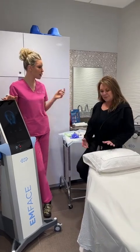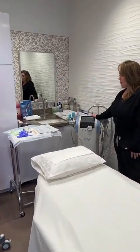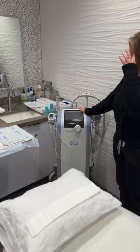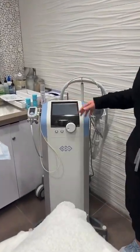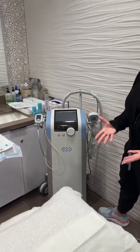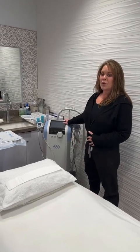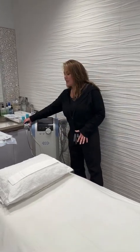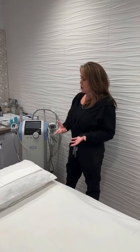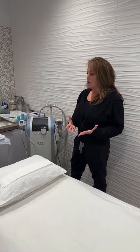And then behind you, do you want to talk a little bit about this device as well? This actually works really well in conjunction with our EMface. Exilis is radio frequency and ultrasound that we use for skin tightening and maintenance. Basically, it has a little handpiece that we run over the area that we're wanting to treat, and it warms the skin to a temperature that enhances its ability to make more collagen and elastin.